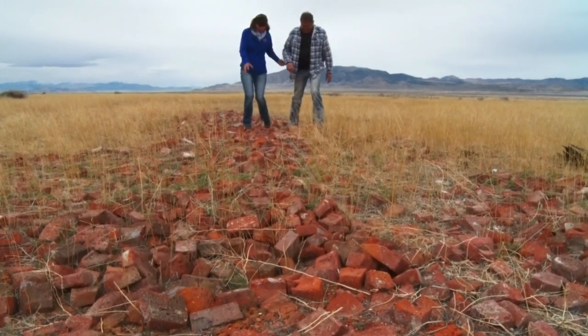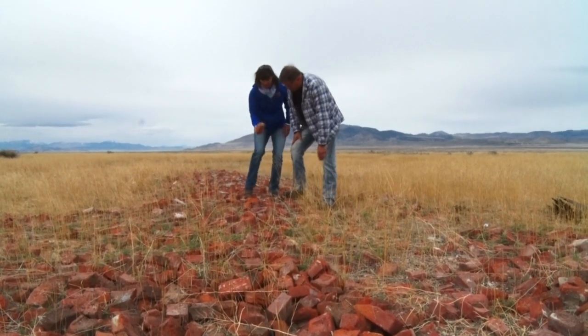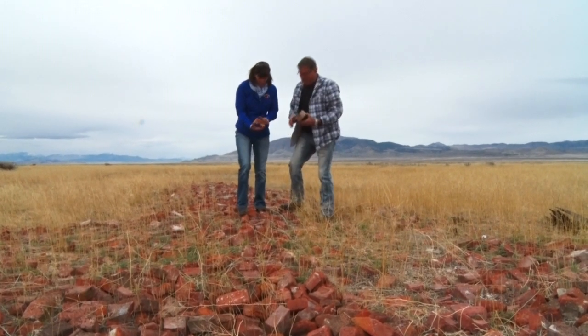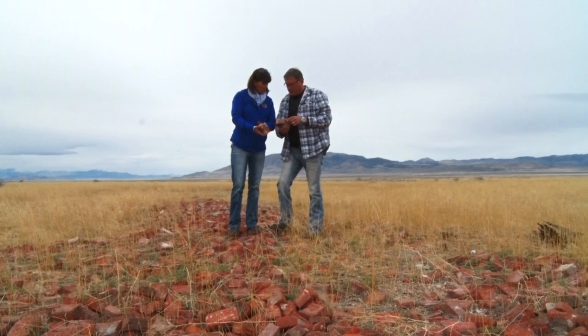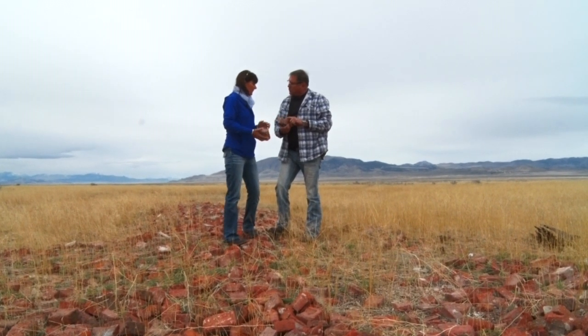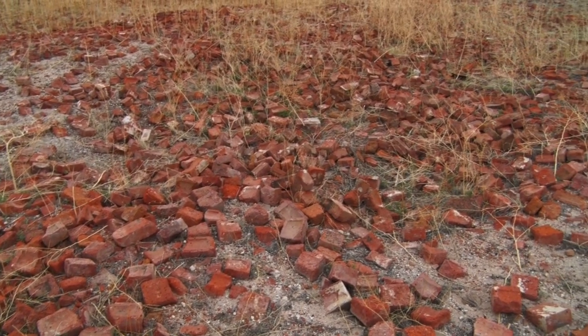Chad, check out all this brick. Yeah. Why aren't you singing your brick house song again? We're a brick house. So where did this come from really quickly? This is actually part of the office and the shop. Oh, that's right. This is not Utah brick, they imported it. Yep. It's from California. California brick. Yep, and that's why it's so airy.